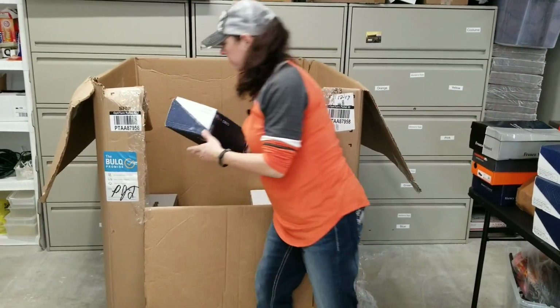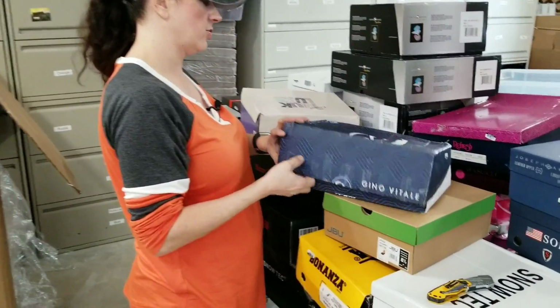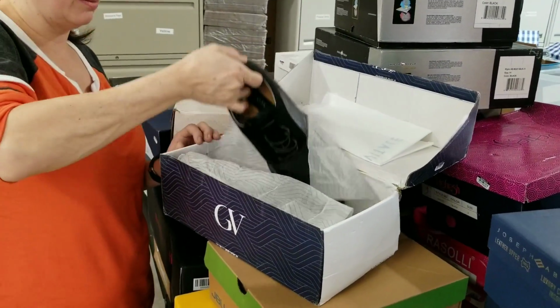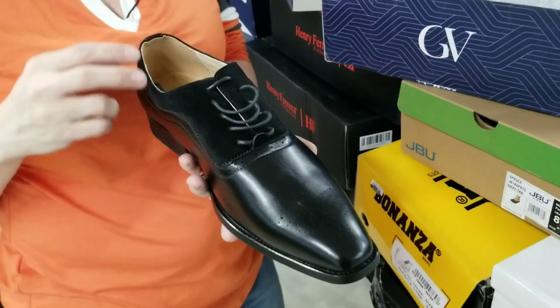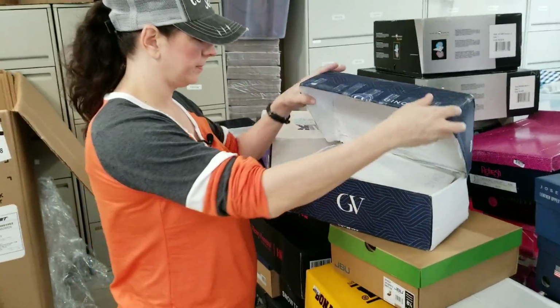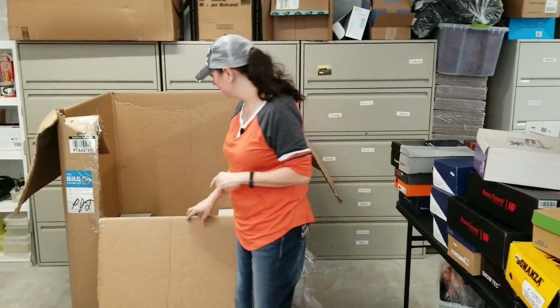All right, Gino Vitali. This box is trash, but are the shoes? No, they are in fabulous condition. Look at those beauties. Those are nice little Oxfords with the suede and then the leather look. Those are great. Size 10.5. Tell you what, if you need some men's dress shoes, I got them.